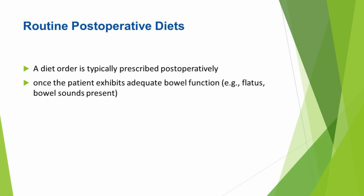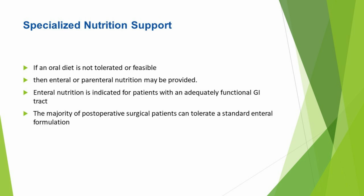These diets are complete diets in that calorie, protein, and vitamin and mineral requirements can be met if adequate amounts are consumed. This historical diet progression after GI surgery is now challenged. Patients randomized to a regular diet as their first post-operative diet after abdominal surgery had equal tolerance and improved nutrient intake compared with those receiving a clear liquid diet. If an oral diet is not tolerated or feasible, then enteral or parenteral nutrition may be provided.